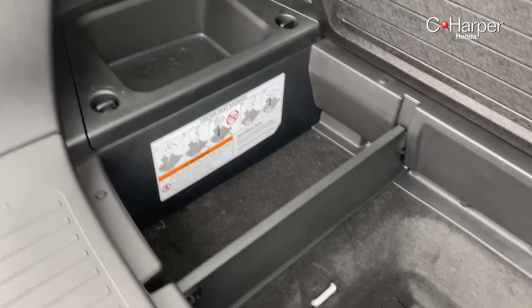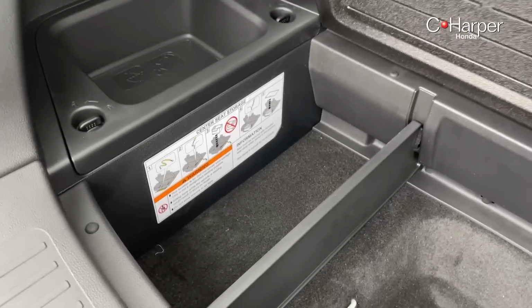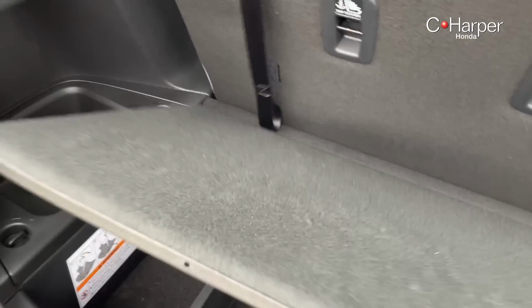What's really cool is this is an 8-passenger vehicle, but we can even store our middle seat in here if we want to have captain's chairs, which is a very neat feature. Be sure to film a short on that.